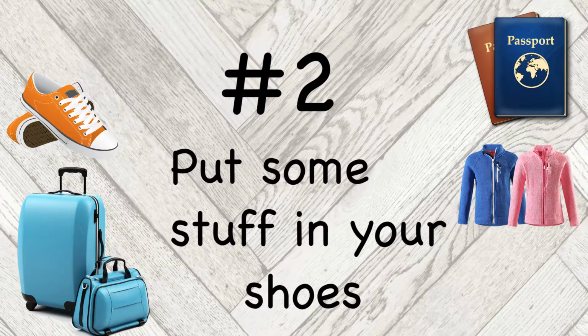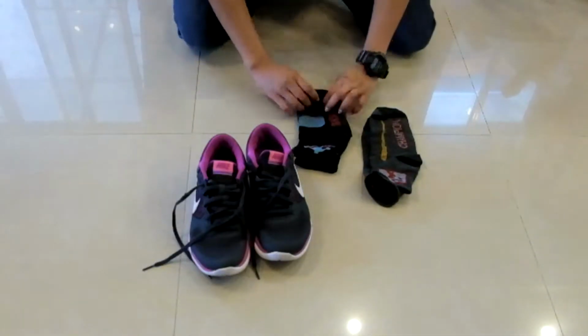Number 2, put some stuff in your shoes. Who doesn't bring extra shoes? Like, especially girls like us, we always bring extra. This one also helps with saving more space. You can put anything that you don't mind being inside your shoes. You can put socks, any smaller stuff in there. But if you really are not comfortable with putting some stuff inside your shoes, then what you can do is get a plastic bag, put your stuff in it, then put it inside your shoes. That way, if your shoes are a bit stinky, it will be fine.